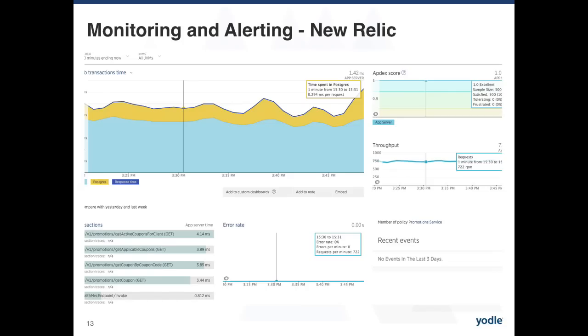Next, monitoring and alerting. With microservices, that becomes a lot more important because we are pushing to production a lot more. We need to see what's going on when things do happen. We're using New Relic for this. I don't know this space very well, so I'm not sure what other tools are out there, but New Relic has worked pretty well for us.